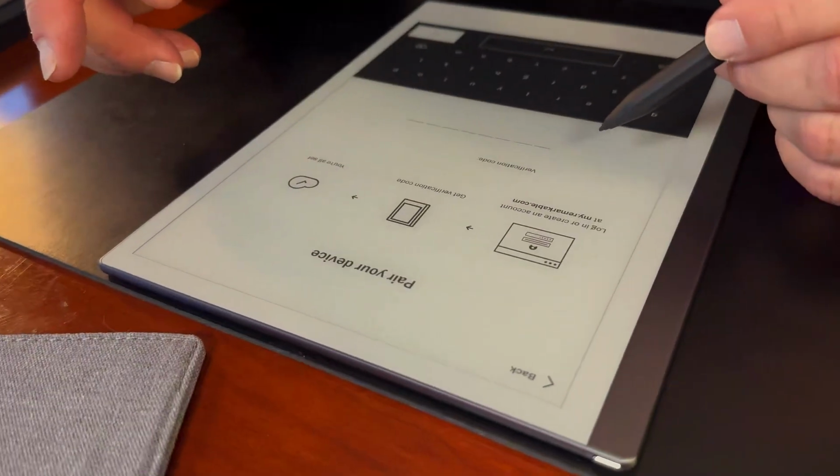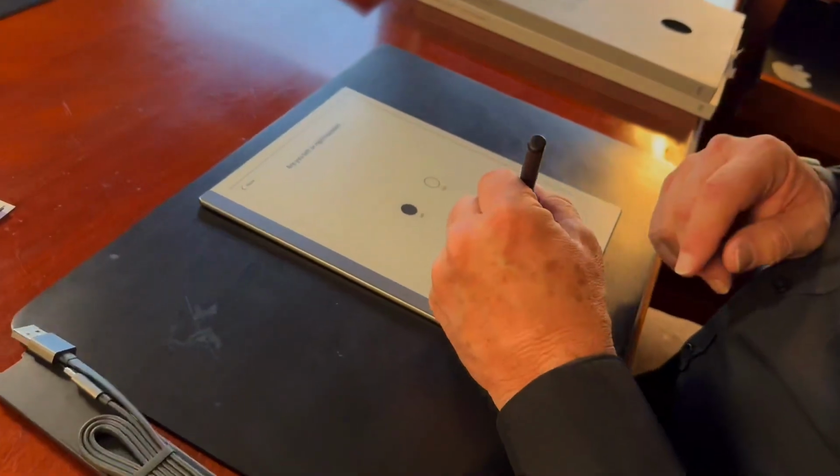Okay, pair your device. Okay, so I need to log into ReMarkable. I didn't know we had to do this. No one mentioned this. Okay, so we're back. I took the time to pair the ReMarkable with ReMarkable. They have their own cloud. From what I understand, it's about $3 a month if you want to back everything up. I'll get more into that when I do a review of the actual product, probably in a week or two after I've used this. So we're in the setup process right now.